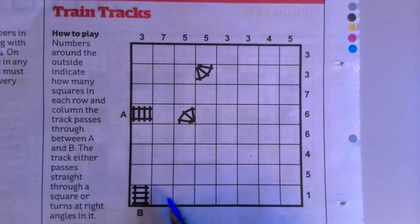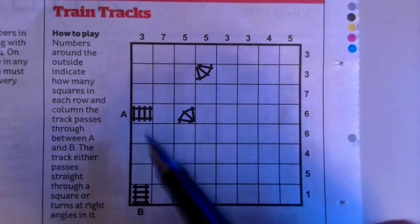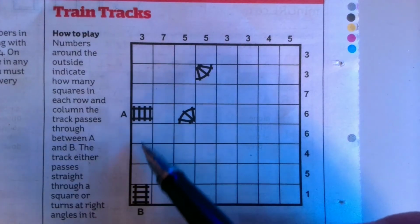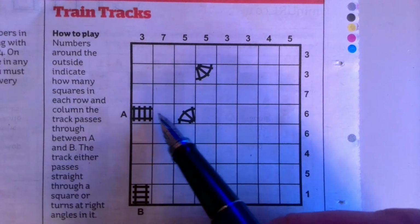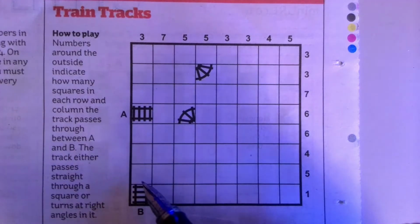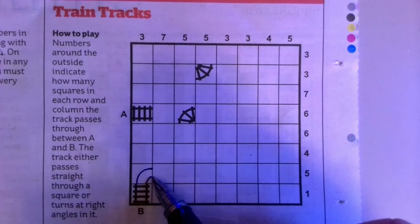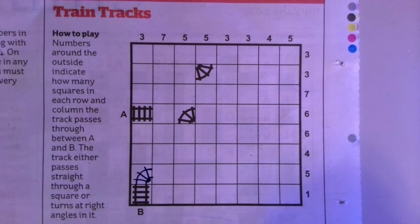Now, some people might like to get a pencil and cross out all the bits they're not going into, but I like to see if I can do it in my head as I go. The first thing I notice is that this column says it's got three pieces in, and we've already got two. Something's going to be arriving from here to get into there, it must do, either turning that way or the other way. But I also know I need another piece of track to go here just to get the train out of there. So that's going to have to be my first bit of train track. There you go, that's got us started.